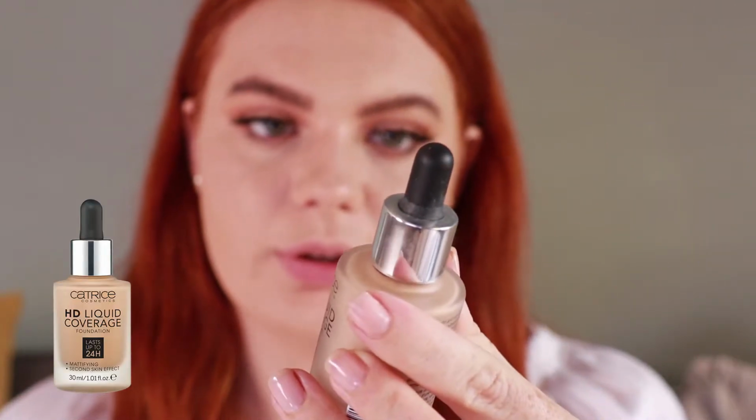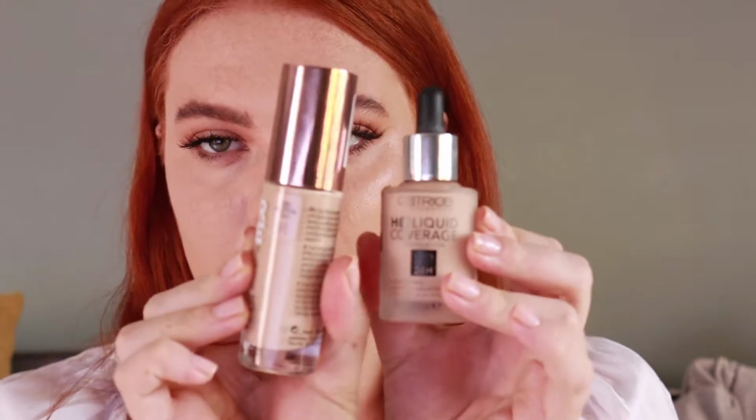I just chose my shade from the HD range. So this one is also in the shade 030 Sand Beige, but this one is neutral sand. So I just eyeballed the shade. My face does not feel cakey or heavy, it feels light, and I'm really impressed so far. If you do not like wearing concealer, you can apply a little bit underneath your eyes and blend it out if you wanted to.